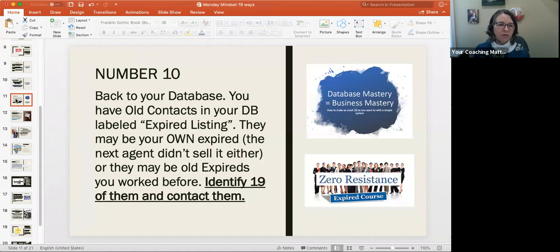So I'm going to pause right here after number 10. How much time will any of these ideas take? Remember, we're only going for 19, right? Except for the mass email. Maybe 2 hours each. Okay? So this is not something that's going to take you all day, every day between now and the end of the year. This is a couple of hours of focus. I'm not sure what I should do right now. Let's focus and do one of these 19. I hope you're taking lots of screenshots.